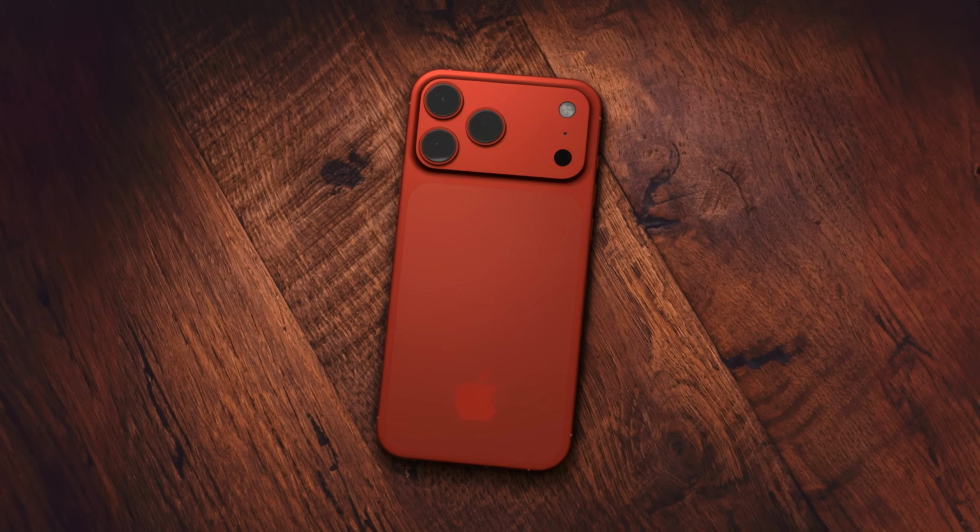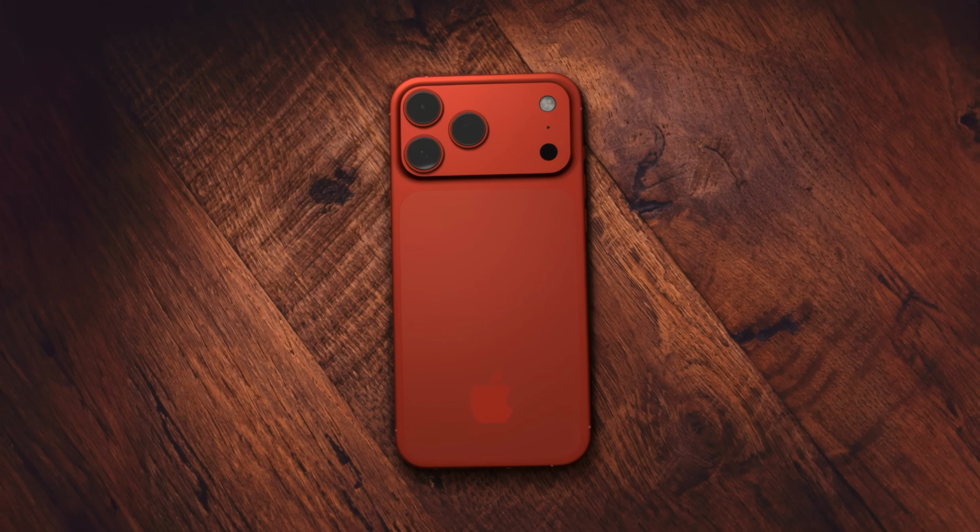Today we've got major new confirmations on the upcoming iPhone 18 Pro Max. We've got the specs, design changes, color options and features no one expected this early, so let's jump straight in.